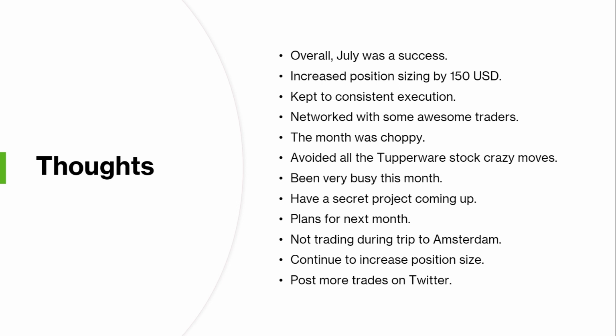After the first week, I hadn't really moved my position sizing that much. Then just after the midway point of the second week, I upped it by, I believe, $100, and then I added another $50 of risk. So that meant my R was about $450 compared to last month, which was about $300. Now, I thought this would have been a bigger jump, but overall my execution remained quite consistent. So that was really good to see and provided me a lot of confidence.